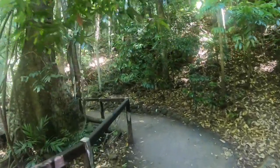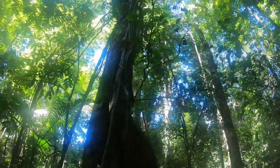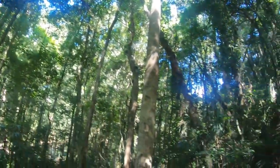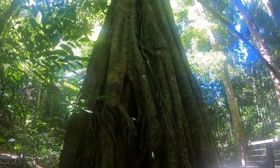How long was that? That was about, what, an hour drive? Yeah, I think so. It was about an hour drive. We're at Springbrook National Park, going out to the Natural Bridge. Beautiful walk around here. Amazing sights. The trees are just incredible. Feels like you walk around Jurassic Park. It was really an amazing sight.